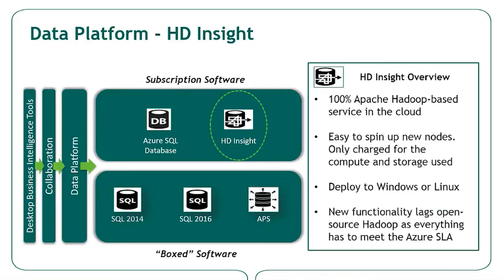In terms of Hadoop, Microsoft's 100% Hadoop service is called HD Insight. It's got all the components that you would expect from a Hadoop platform. It is easy to spin up new nodes when you need them. And obviously you're charged for the compute and storage that you use because it's cloud-based. A new introduction from Microsoft is the ability to deploy to Linux rather than just Windows, which has been very welcome in the community.